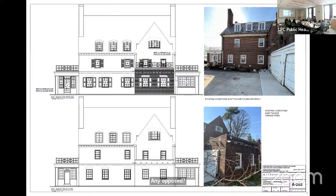Okay, so the hearing is closed, and this is a proposal to replace the windows with aluminum clad wood, which we just described. Staff isn't authorized to approve the change in material under the Douglaston Master Plan. But the commission as a body has approved aluminum clad windows elsewhere in this historic district at public hearing.